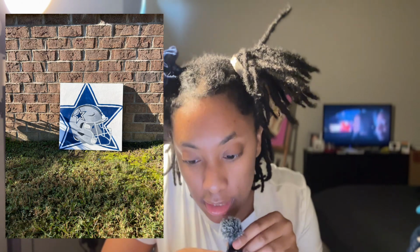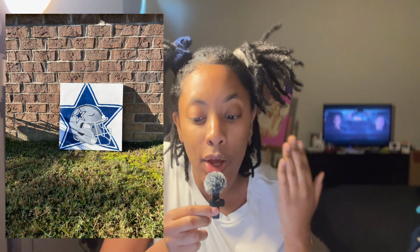The helmets look good. I just didn't know what to do for the background because I was originally going to do like a cowboy hat or something like that. I could have did a horse. Now that I think about it, I could have did like a horse or something like that. I might just go back and take off the star and do something differently. But I'm gonna try that one again.